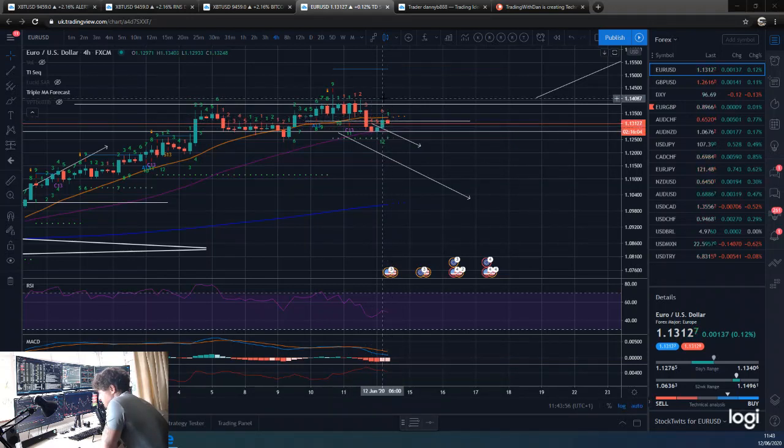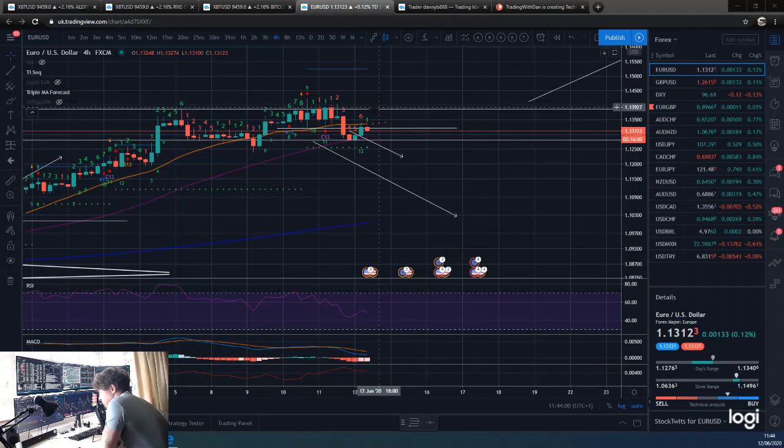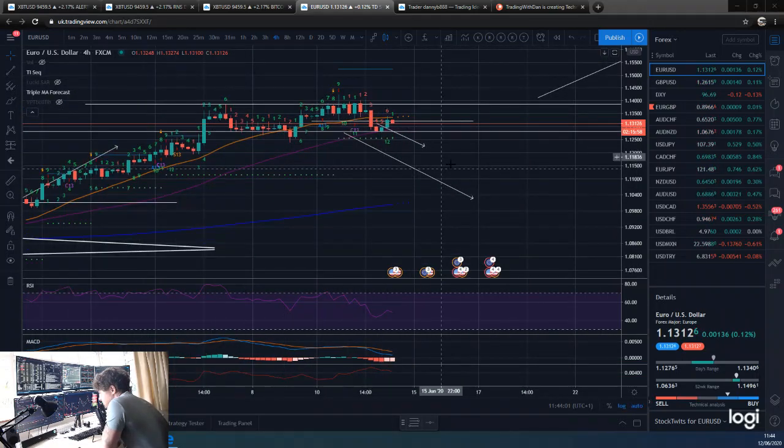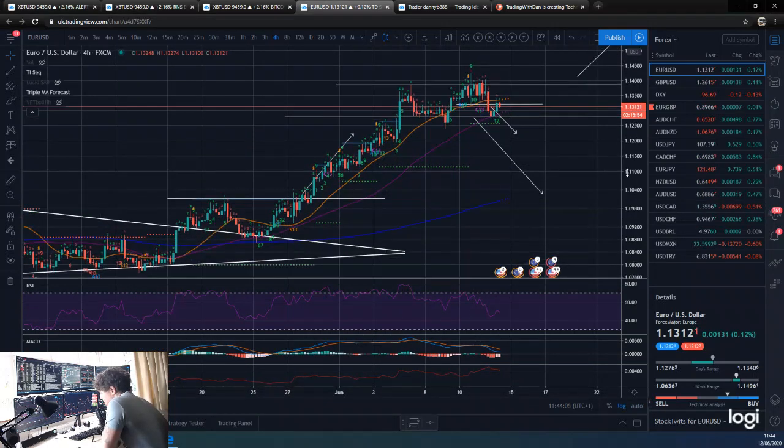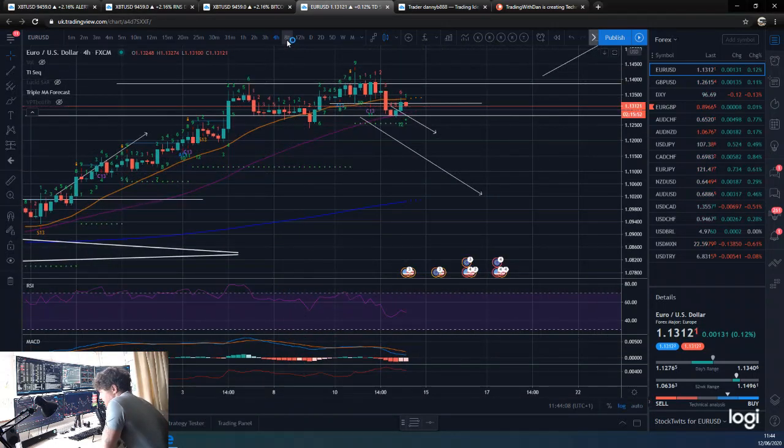Obviously the stop of it is going to be the top of the 9 candle, so we're well within that range. I mean, you could also lower your stop to here if you wanted to, but yeah, potentially looking for quite a big move down in this. So yeah, we'll see how that plays out.